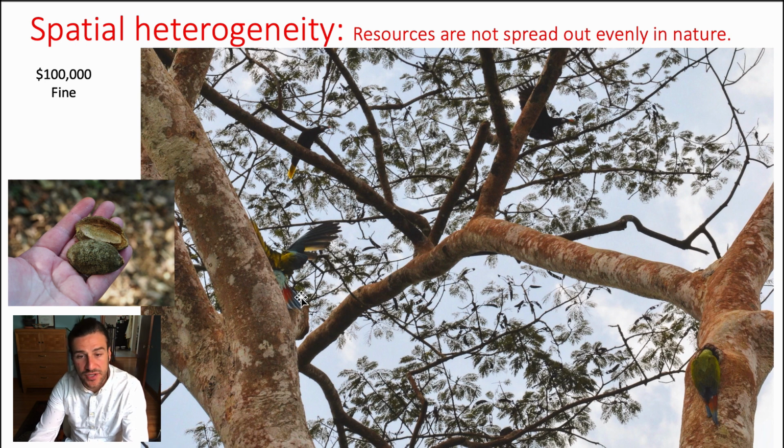You can see this is a picture I took. These macaws, these Montezuma oropendolas, these blackbirds with the golden tails. And for many reasons, this is a great example of spatial heterogeneity, right? They provide homes for many of these birds. They provide foods for these birds and other organisms.